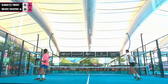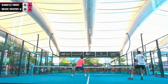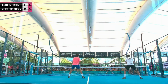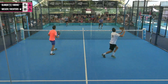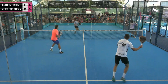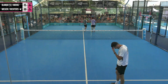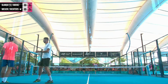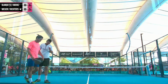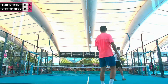Oh, he's got it! What amazing reactions there. Oh, just enough to go out of the court there. And there's that risk. If it doesn't quite have enough to come back to your side, it becomes a win for the opponents.